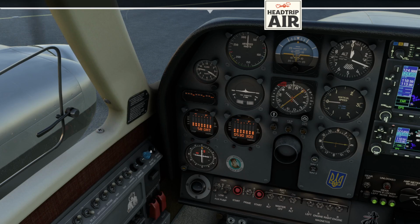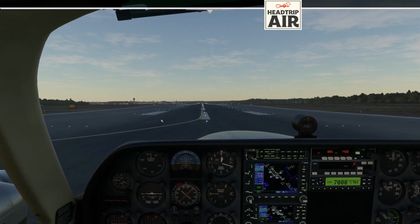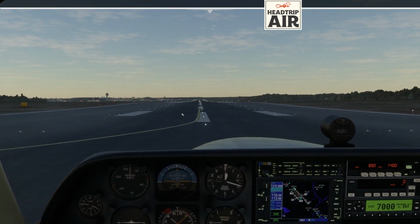I don't know if it's just because it's the time of day, but I'm just going to get some lights on in here so I can see a little bit better. Yeah, that's a little bit better. Okay.